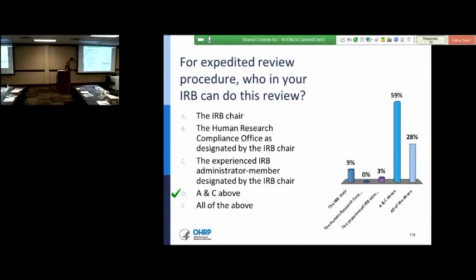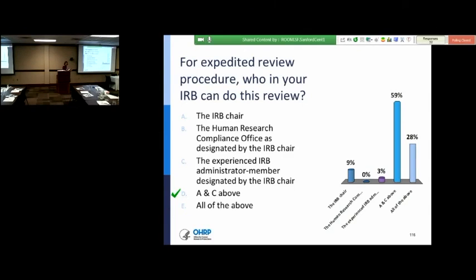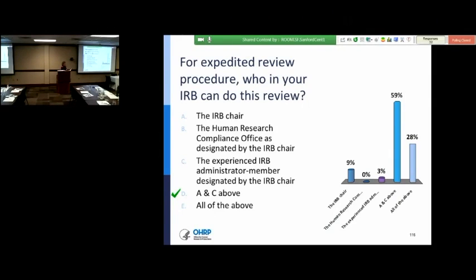I mean, that's something that I think we should maybe implement, because the IRB chair is not always available. So I can tell you where it is. It's on page 6 of the regs book that you have, in the right-hand column. We're in section 110B. Under the enumerated 1 and 2, it says, under the expedited review procedure, the review may be carried out by the IRB chairperson or by one or more experienced reviewers designated by the chairperson from among members.